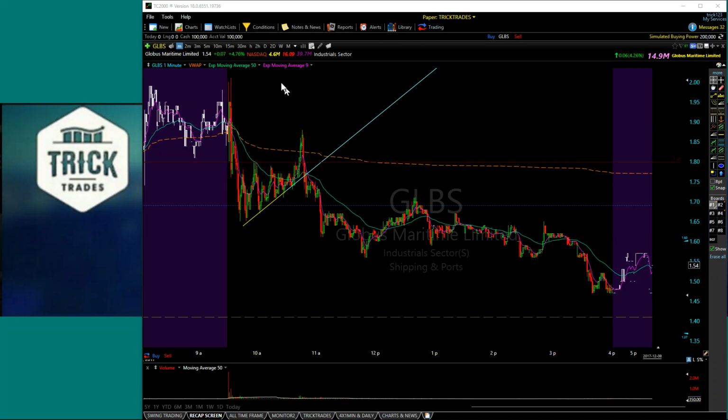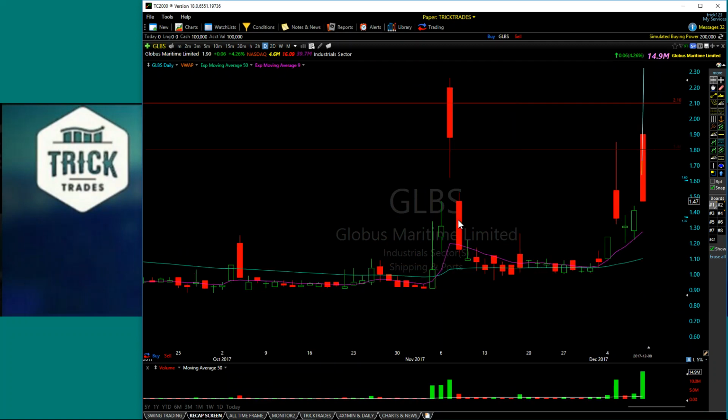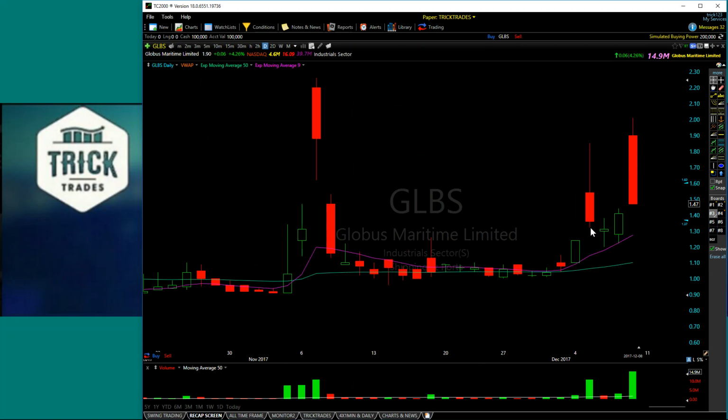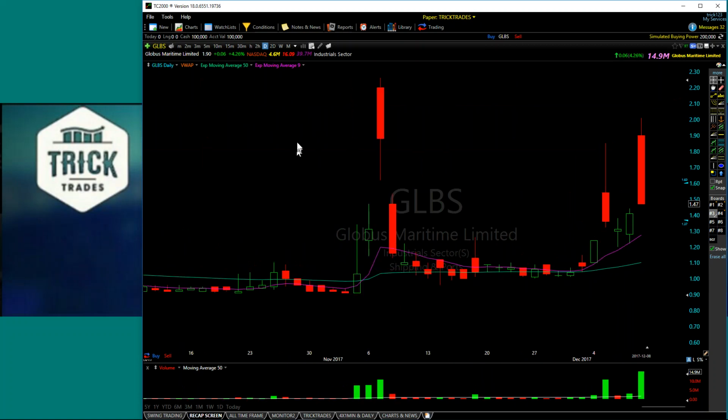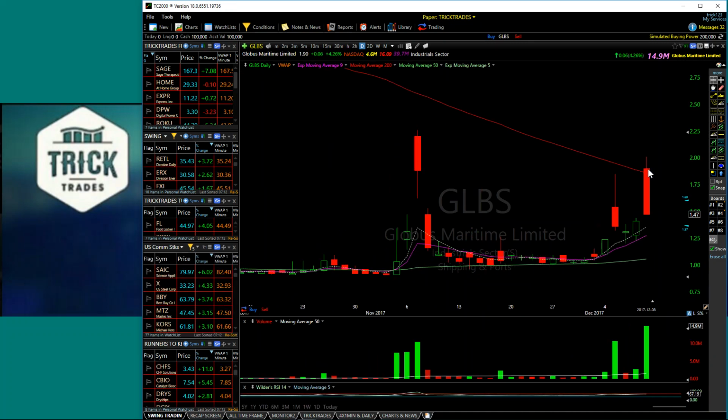GLBS, this one was really nice. I want to go to the daily chart here. This was a really easy play. I'm going to go to a clear board. So this here, I got to put on the 200. That's fine. So it was gapping up right into the 200 SMA as well as the $2 area. To me, this was basically free money.